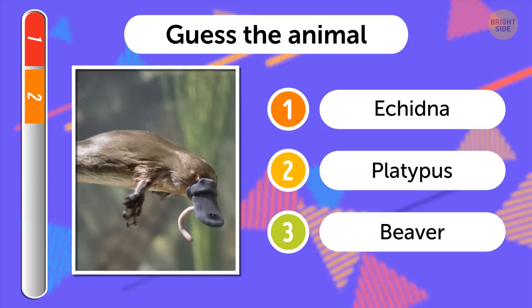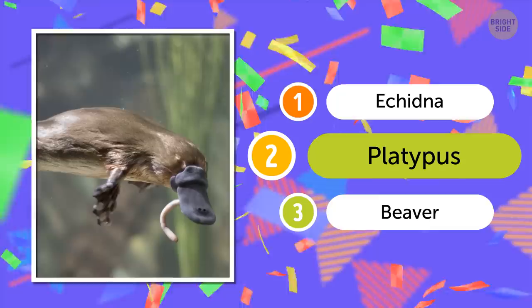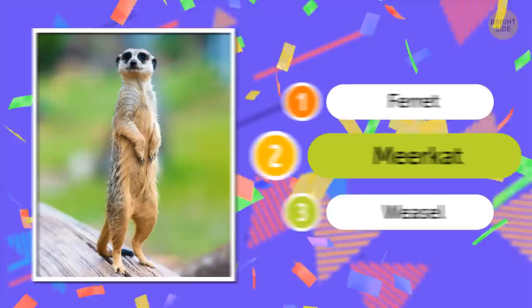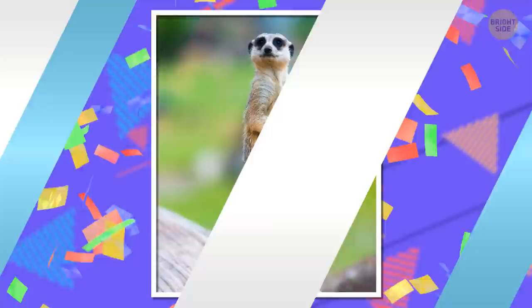Of course, it's a platypus. Now, do you know that they are venomous? But no worries, there are no records of them charging at people. What about this animal? It's a meerkat. They're immune to many kinds of venom, so a platypus is no problem for them. What is this little creature?